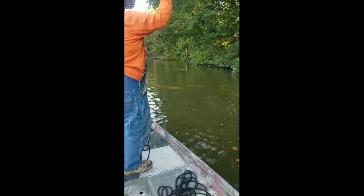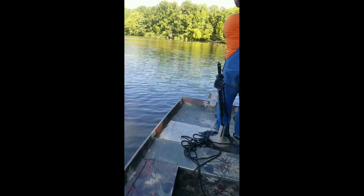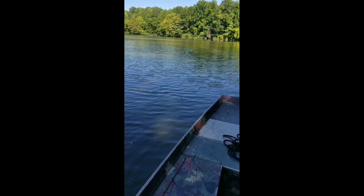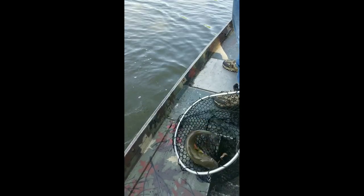Yeah, go ahead. He's coming up to the bow of the boat. Hopefully he don't get the anchor. All right. Trying to find them in the water. It's hard, but there's flashing going on. Oh, nice cat. Yeah. There's one in the bucket today. Thanks a lot, Will. Yes, sir.